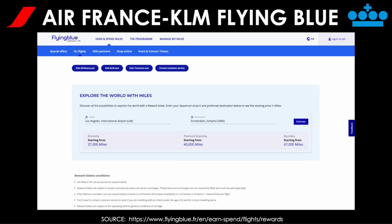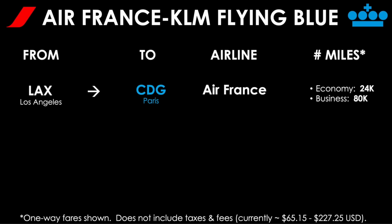Although they no longer publish a public award chart showing you how many miles to get from one region or area to another, they do still have a pretty nifty calculator where you can type in your origin airport and then your destination airport, and then it will show you how many miles you should anticipate needing to redeem to make that happen. We'll start our journey over on the West Coast in Los Angeles and fly to Paris.